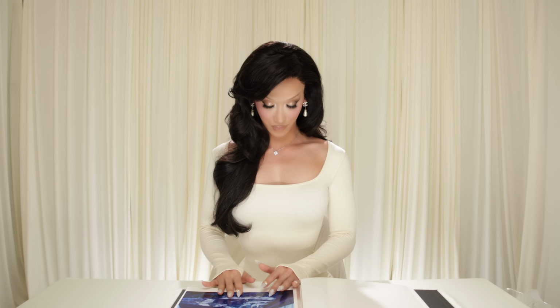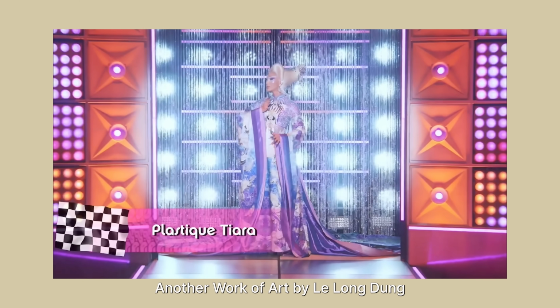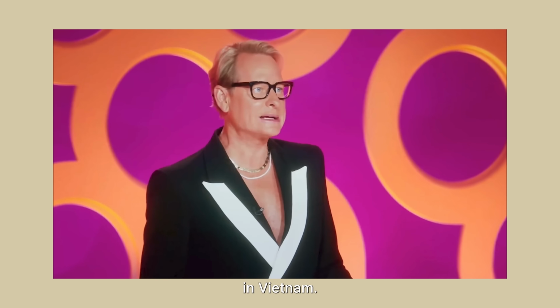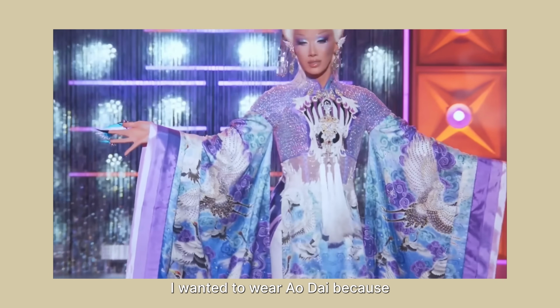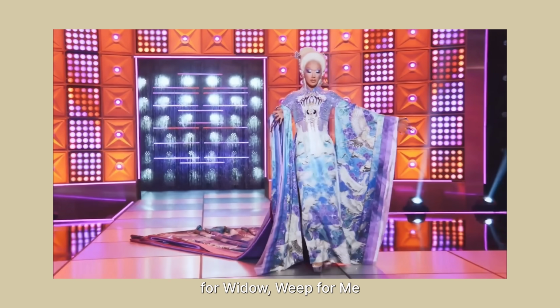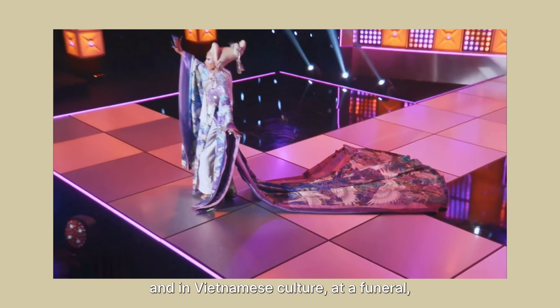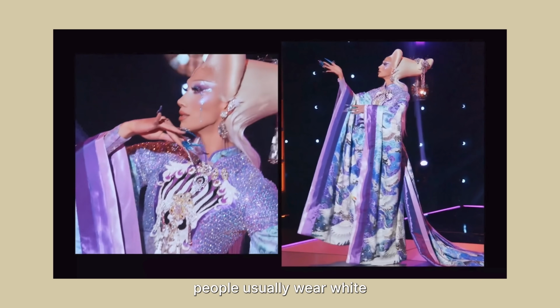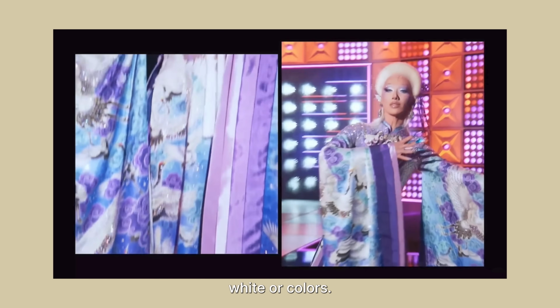This outfit, I think I've said this 5 times, but this has got to be one of my favorite looks I've ever got the chance to put on my body. Another work of art by Le Long Yung in Vietnam. For this category, I wanted to wear an ao dai because the category called for a widow weep for me. And in Vietnamese culture, at a funeral, people usually wear white and the widow usually wears white or colors.